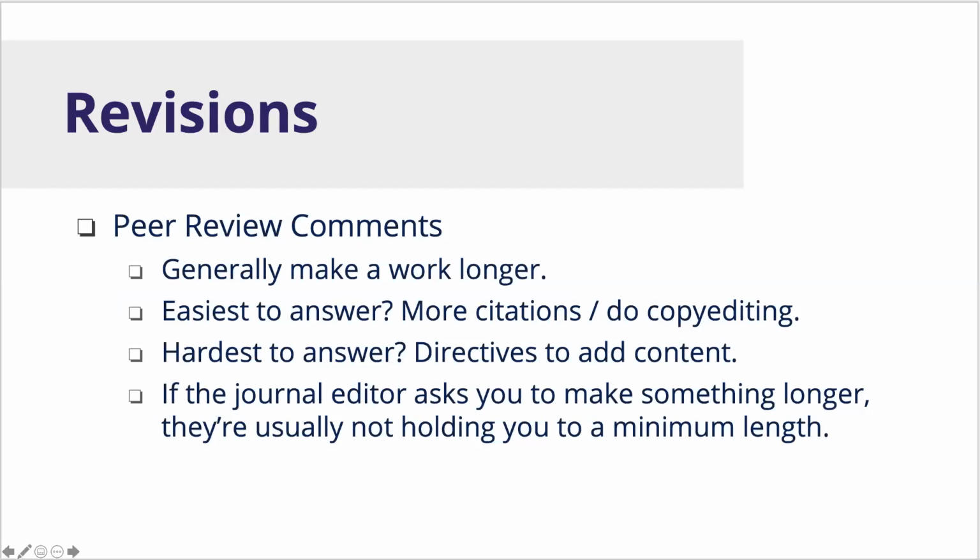When you get peer review comments, and you will always get peer review comments, they will generally make it longer. Don't worry about that. The ones that are easiest to answer are those that say, give me a citation for this, or give me more citation, or just change this. As I would recommend when you are working with your committee and they say, change this wording to that, just change the wording to that, unless there's a real issue.